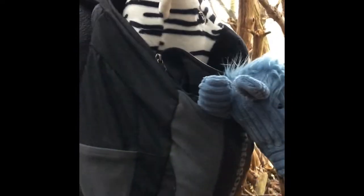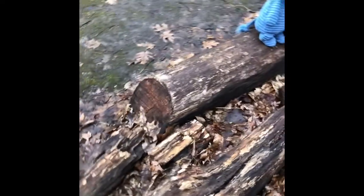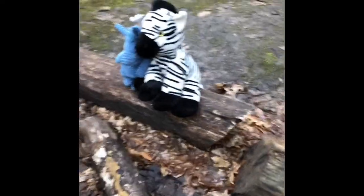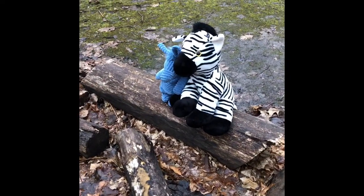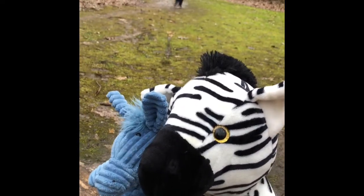Super cool. Happy birthday, Zebra. Having a little story time, sitting on this cylinder-shaped log. Zebra's having the best birthday of his whole life. Hi, Zebra. Give a wave. Hi, guys. Just having some fun out in the woods.